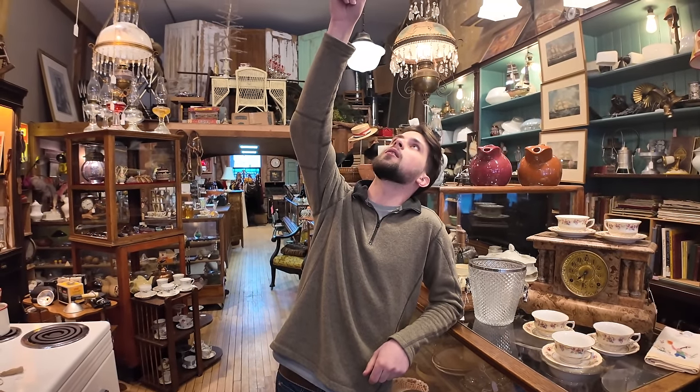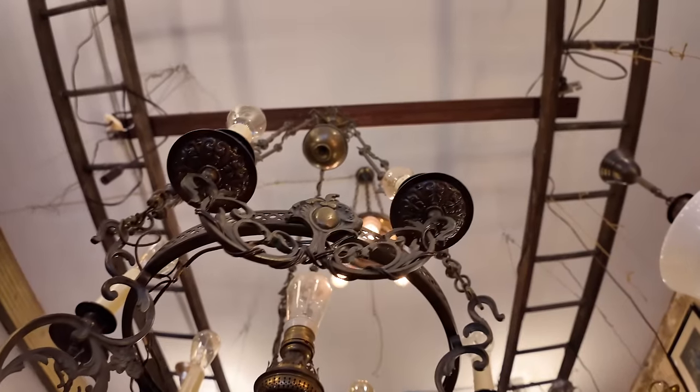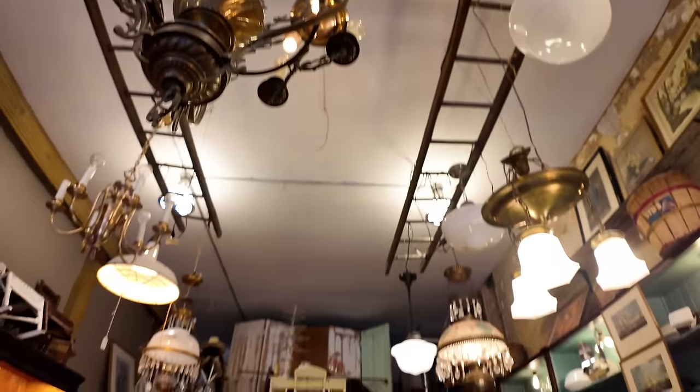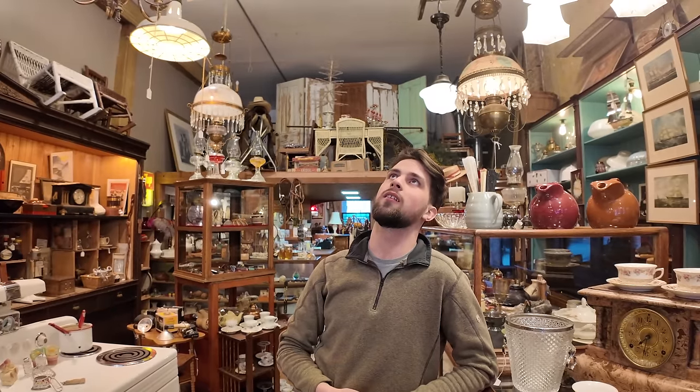But anyway, it is articulating. If you look at the top, it has that large weight in the center on those chains, and you can pull it up and down, or at least originally you were able to, to light the candles and light the oil font in the middle. Then you could raise it back up to the ceiling, so you wouldn't have to get a ladder out to light it. It would be a lot easier that way.